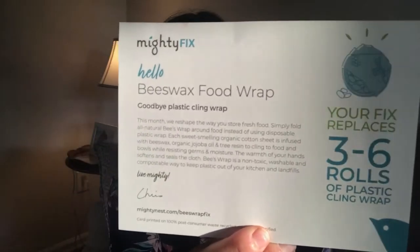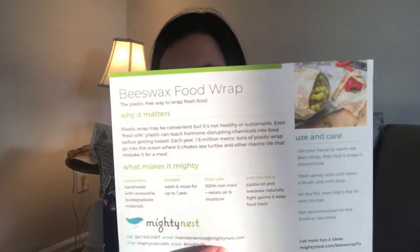An example of something I got was the wool dryer balls, so they can replace dryer sheets. So let's see what I got this month. I got a beeswax food wrap. And it gives you a card with a description. And also, I'm sorry, I got a bit of a glare from the sun coming in the window there. So this is the plastic-free way to wrap fresh food. It says, goodbye plastic cling wrap. So it says, your fix.